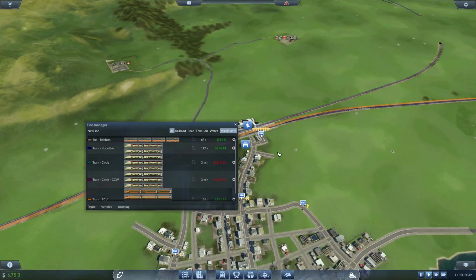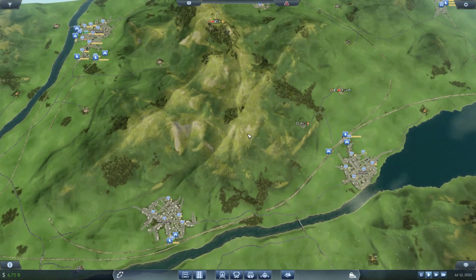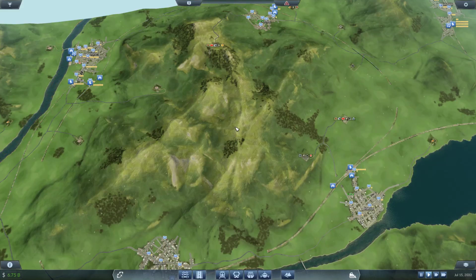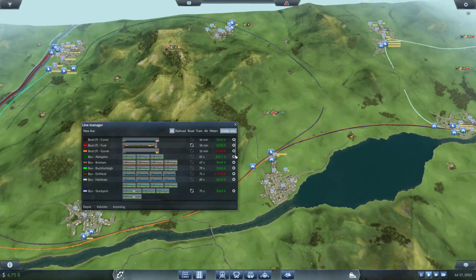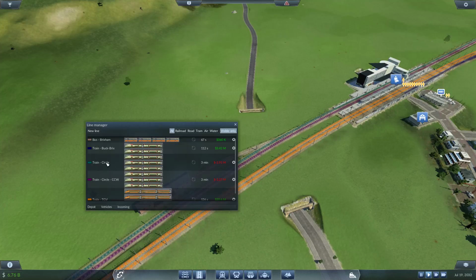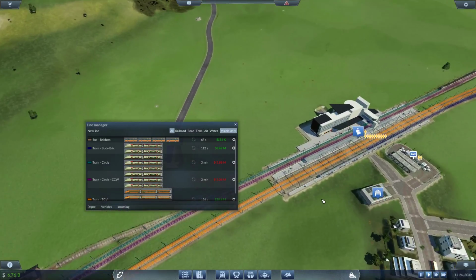Now, in this episode, I wanted to optimize things a bit more. We did come up with the circle line in the previous episode, both clockwise and counterclockwise, or anti-clockwise, however you call it. But it's currently not earning us any money. So if you look here, the circle and the counterclockwise line are actually losing money, negative 3 to 4 million. And they haven't really mended yet.